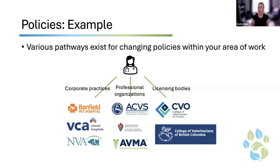Professional organizations are another opportunity to engage. We have CVMA and AVMA up there, but maybe you're part of a specialty organization like the American College of Veterinary Surgeons or ACVIM. Some of these organizations have started hosting sustainability talks, webinars, and networking events to share relevant practices within their specialty area that support sustainability. The more you ask for these and advocate for them, the more it will become part of these professional organizations. And then finally, licensing bodies may have a role to play.